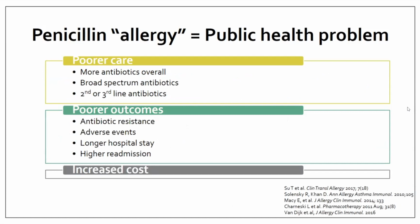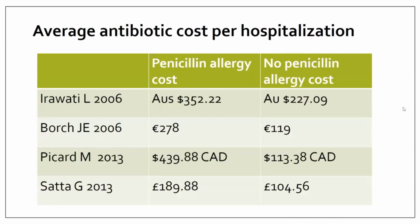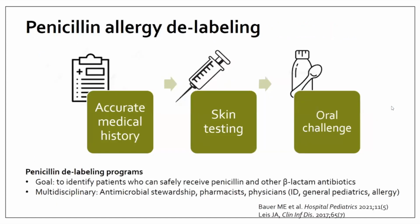It leads to poorer care and poorer outcomes by way of using more antibiotics, more broad spectrum antibiotics, and second or third line antibiotics that don't work as well and might lead to adverse events, longer hospital stays, and also antibiotic resistance. There's really great evidence for the increased cost of hospitalization if we're using alternative antibiotic therapies in different countries across the world. And so, we have abundant evidence of this public health problem, but what do we do about it? So what we need to do is create awareness and question the diagnosis. And that's where penicillin allergy delabeling comes in.